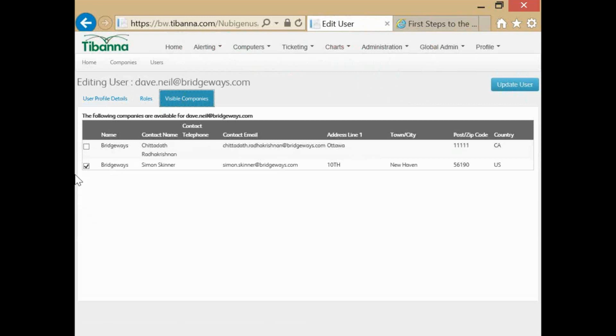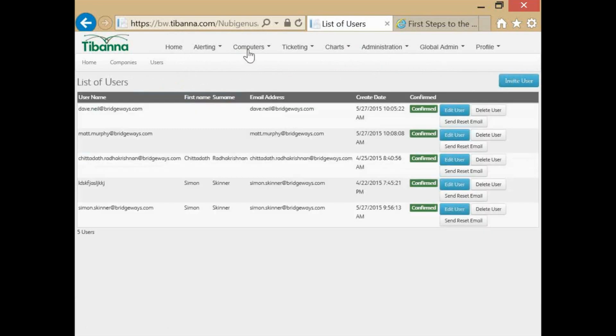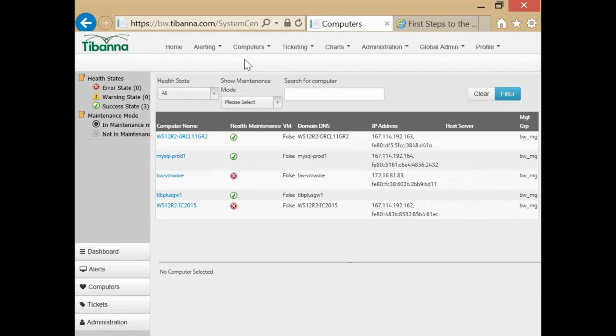And by doing that, it means that if I tick this, I would now be able to see some additional computers if there were any. Let's go and have a quick look. No, there's just one additional computer at the bottom that there was previously.